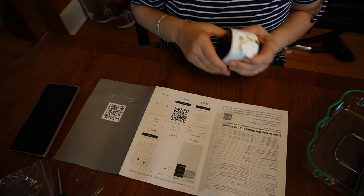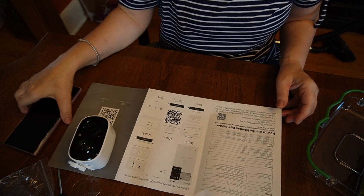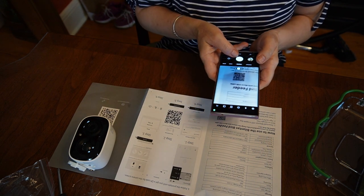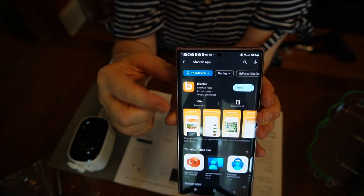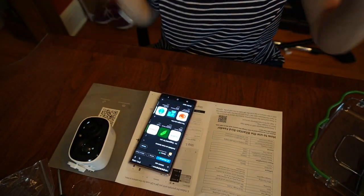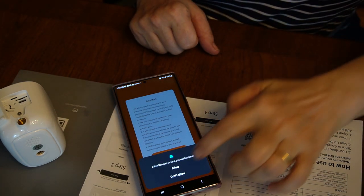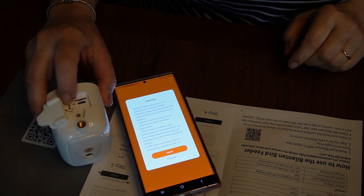Okay, so this is the part where I have to follow directions. The first thing you need to do is download the app. So we're going to scan this right here. You can't miss it, it's that bee with the orange background. So I'm going to install this and wait for it to upload. And it's uploaded, so I'm going to open it, allow, and what you want to do is press the camera button.